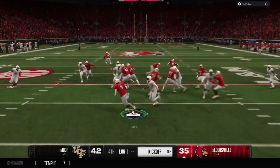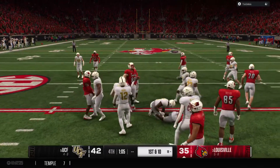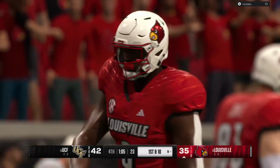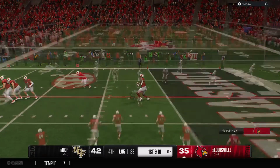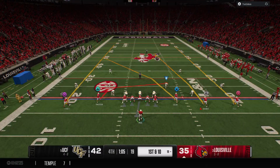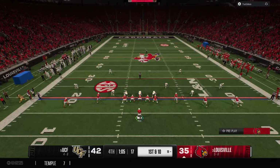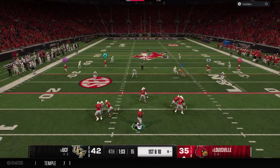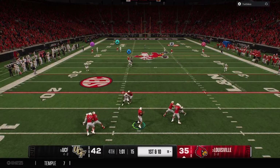Fields it just outside the goal line. And he's stopped at the 19. Good job by the coverage team. And the Louisville offense is back out there on the field. It comes down to this. They need a touchdown. They've got some time to work with. How aggressive will they be? First play of the drive, they'll come out throwing.